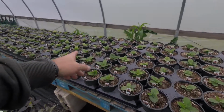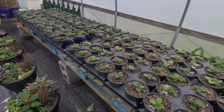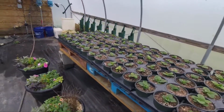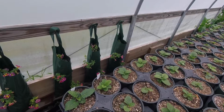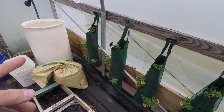Gerbera daisies, we did not time those very well. I think they're going to be ready by Mother's Day with a bloom on them, but they are far from ready now. Down here we've got our more hanging bags. These are all Calibrachoa here, and some black petunias.